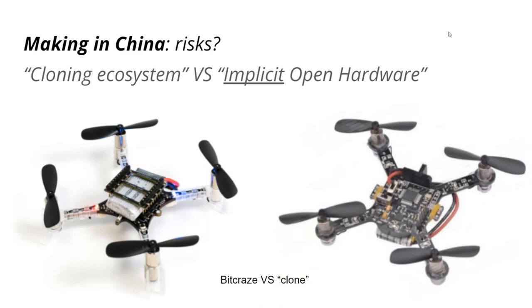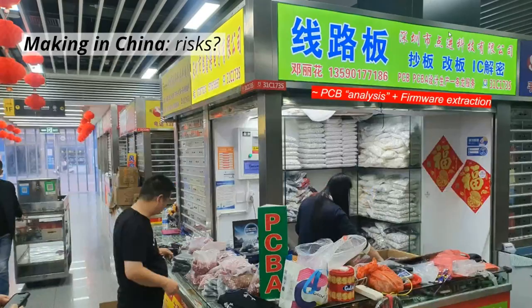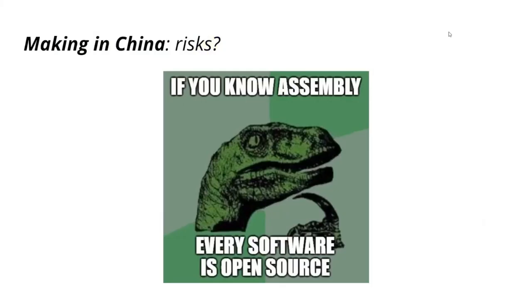So that's one aspect. Now, on the other side, this is an actual industry, and you can go to a shop. I don't know if there's any Chinese speakers here, but there's a red translation that I added. Basically, at this shop, you can go with a device, and you ask them, can you analyze it? And they'll do it for you, and they will make the PCB for you, and they can even extract the firmware for you. So I kind of like this concept.